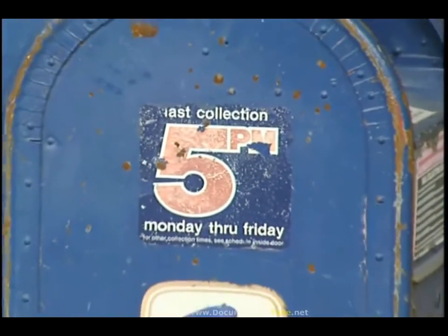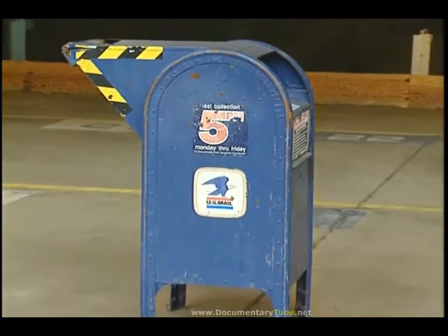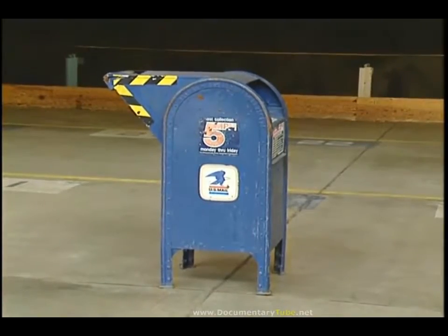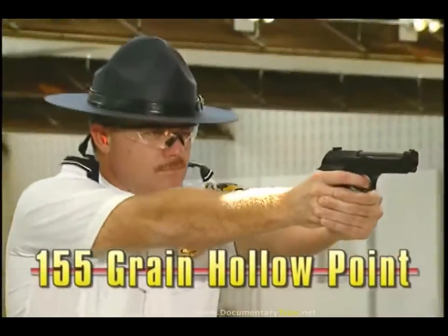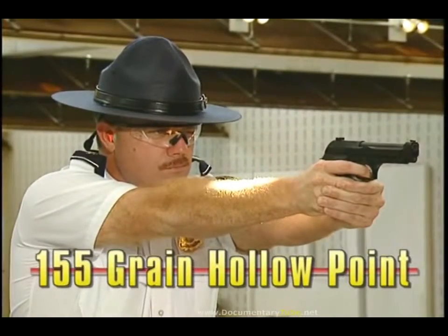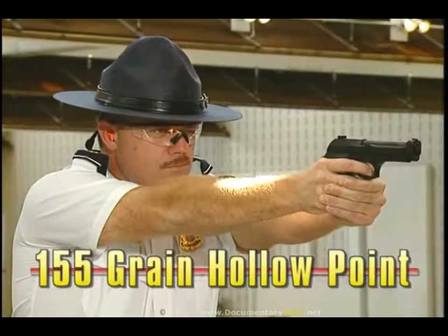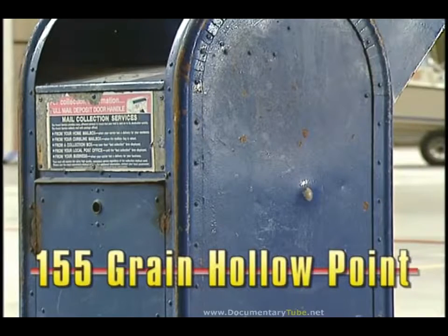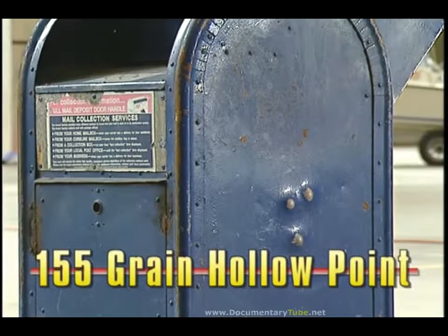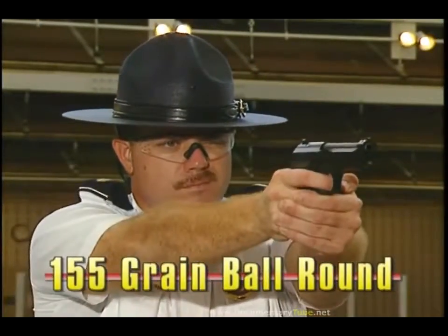In situations that require the use of force, officers or suspects may sometimes take cover behind objects such as mailboxes. Here is the effect of the 155 grain .40 caliber hollow point bullet being fired into a standard mailbox of the United States Postal Service. It may or may not penetrate and exit the mailbox. Now let's try the 155 grain ball round.